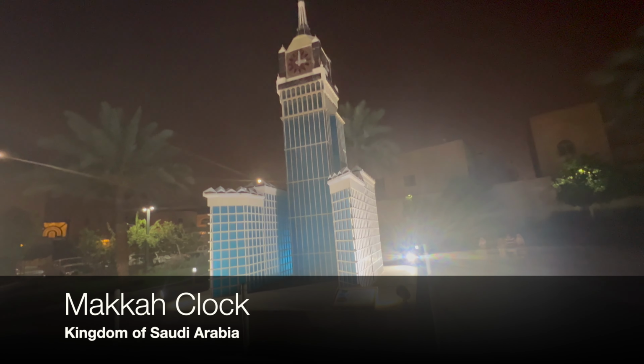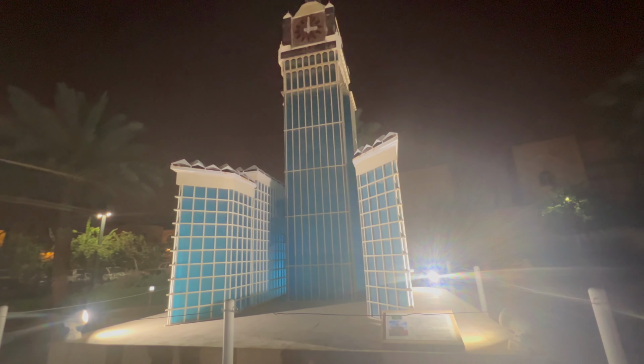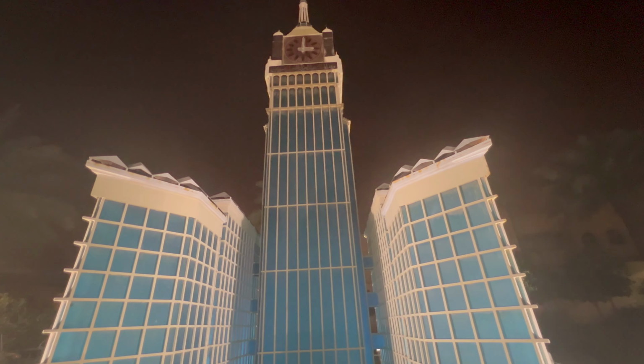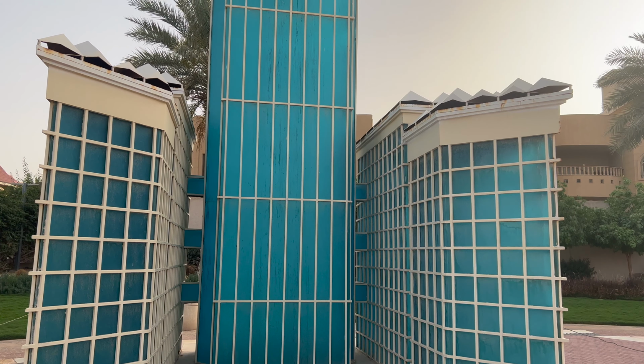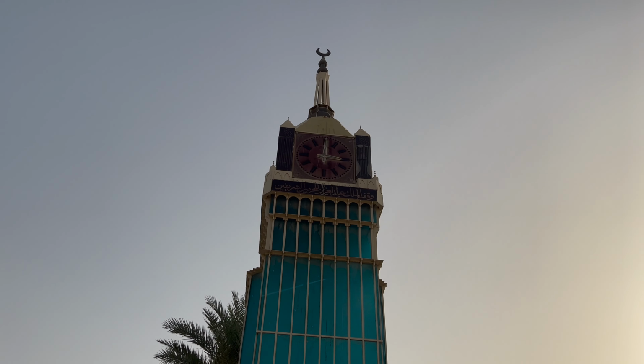Makkah clock in Saudi Arabia. It has an altitude of about 601 meters. It can be seen and heard from all sides and from a distance of 13 kilometers, directly broadcasted from the Grand Mosque of Makkah.